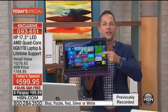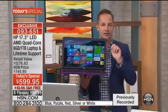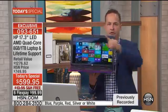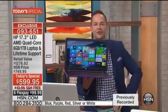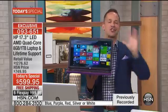You can log on with your face to this computer. You never have to remember a password again. Woohoo! You don't have to remember capital letter, star, caret. How did you know my password? Isn't it crazy? You don't have to remember that anymore. Your mug is your login, and it has gesture control.